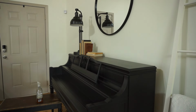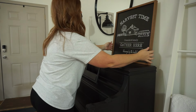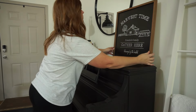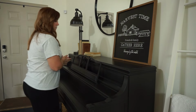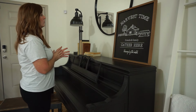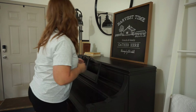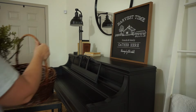I went up into my attic and found this sign, and I think it's going to fill in this space really nicely. I think with that big lantern that I have over here, I need a little bit of something to add some height and also fill in that big blank space between the mirror and the piano. So I think I'm going to use it as a backdrop for some decor.